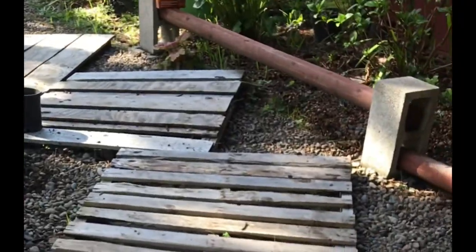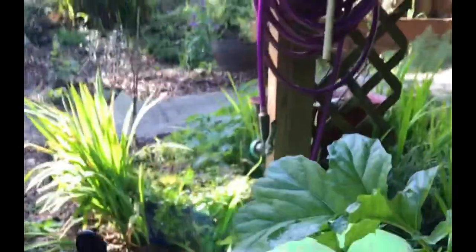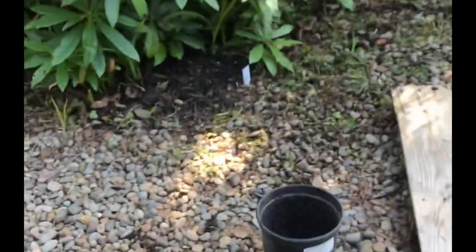Slugs love hostas. So, we use Corey's slug and snail killer. Very carefully. I place them right at the base of the plants because I'm extra careful about what kind of slug bait that I use in my garden because our creek is so close by. But I haven't found one that specifically says that it's safe for aquatic and amphibians, and we do have frogs and salamanders. So I'm just really careful, and I put the bait right close by the plants.